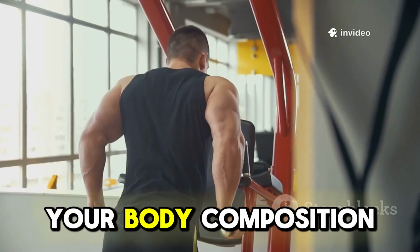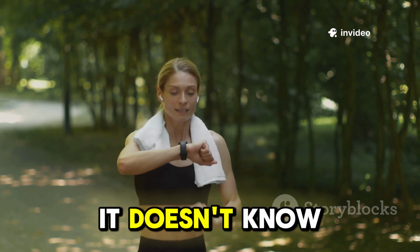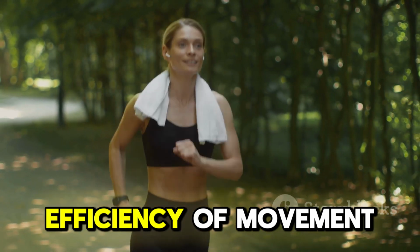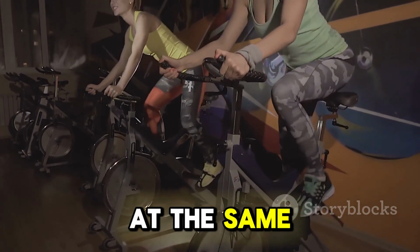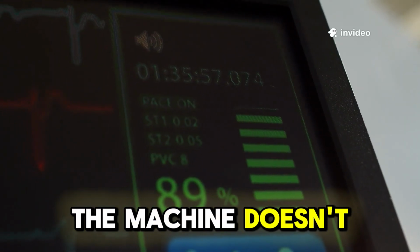It doesn't know your body composition, how much muscle versus fat you have. It doesn't know your personal metabolic rate, your fitness level, or even your efficiency of movement. A seasoned cyclist will burn fewer calories at the same speed as a beginner because their body has become more efficient. The machine doesn't know that.